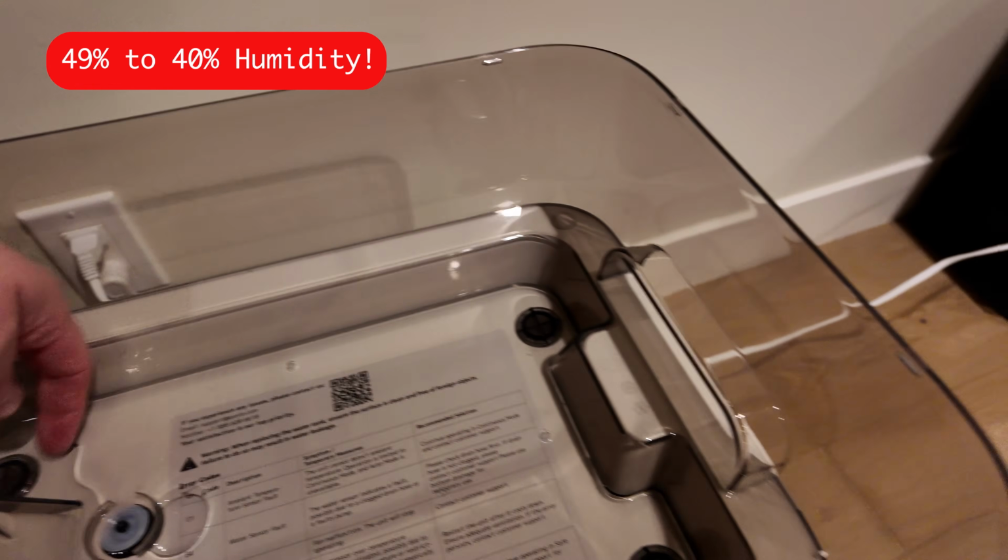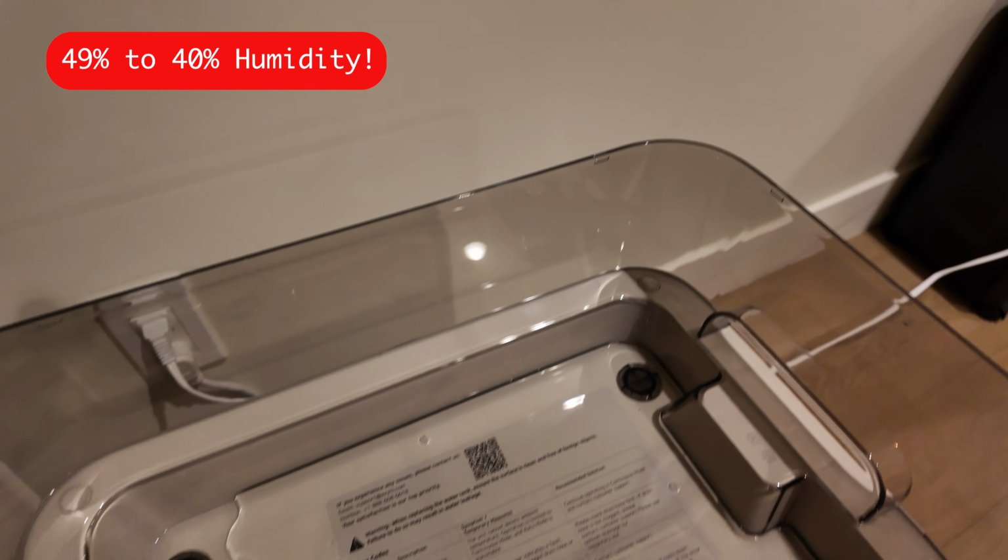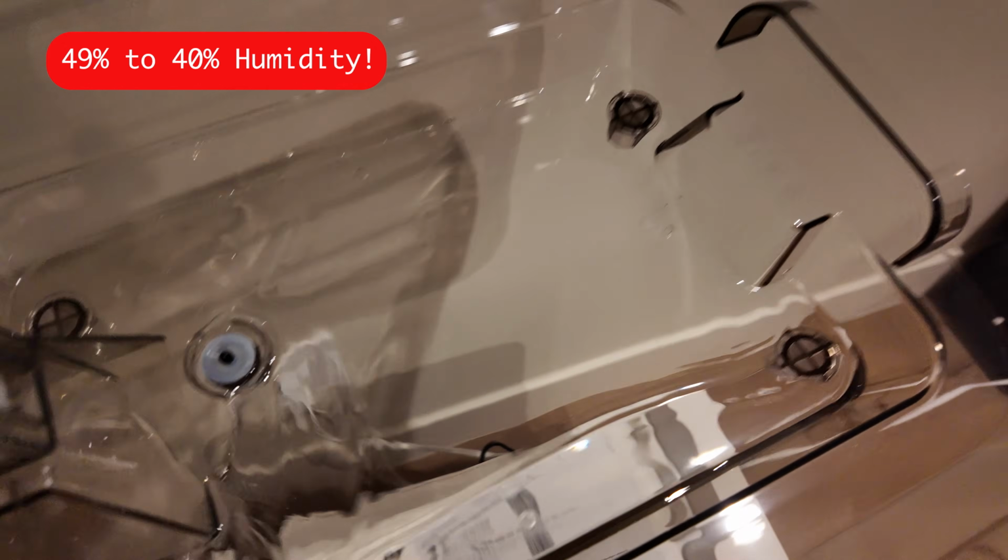The Avylo dehumidifier has been running now for about an hour. We're going to open it up and see how much water it's collected. It's taken the total humidity level down about 10% since I started running it. So let's take a quick look and see what we got. It's collecting quite a bit of water.